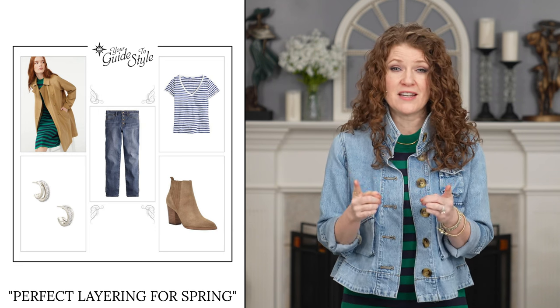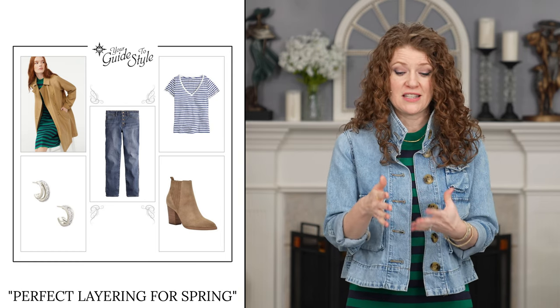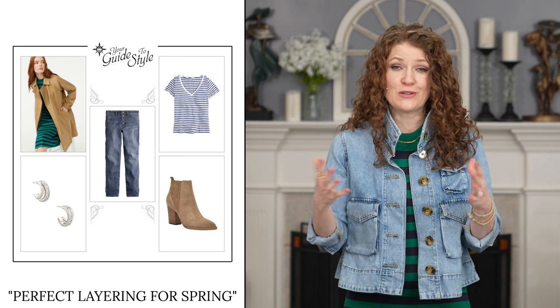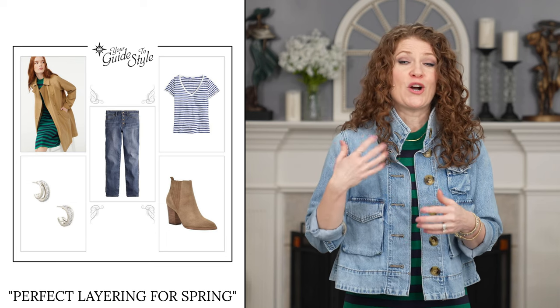The thing that I will say is if you are shorter like me, I just got the trench coat that's in this picture. And of course, I'm wearing the dress in the picture too right now because I'm about to do a review on Free Assembly. I'll have that coming next week. But talk about the trench coat.